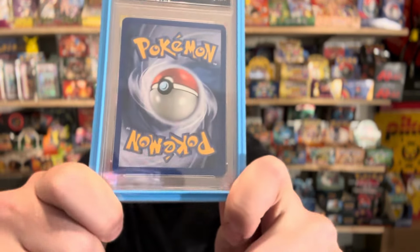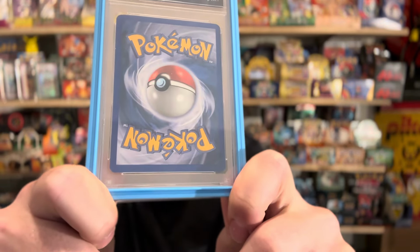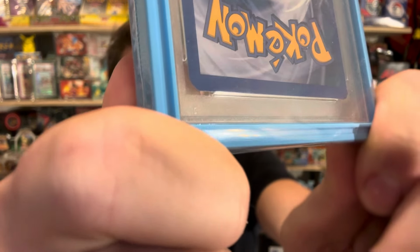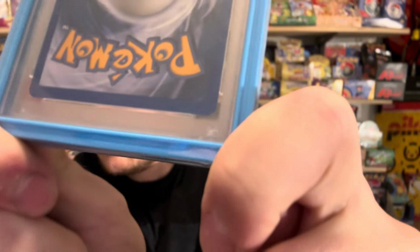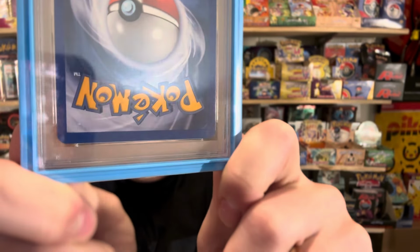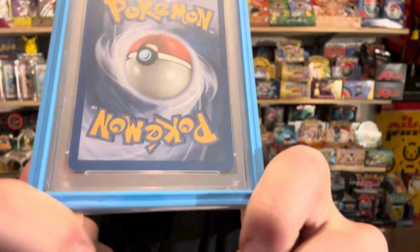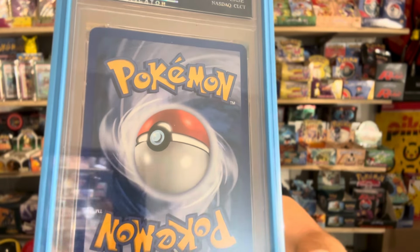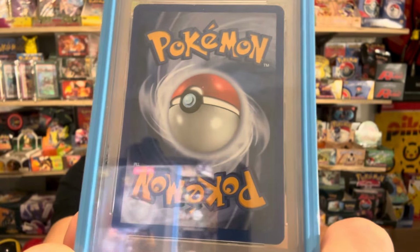You guys, one of the cleanest 9s I've ever seen. Look at this card. Look how clean this card is. I can't hide this. This thing is crispy, minty. You can't make this up. I know you guys are looking for the white dots, please. Because this thing is so nice.